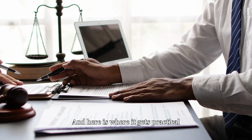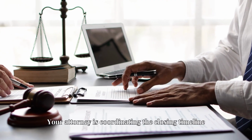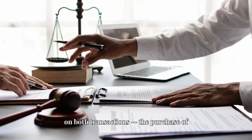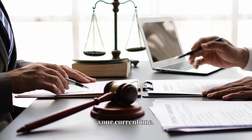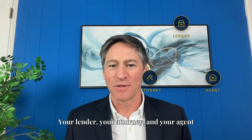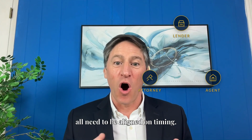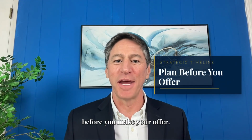And here is where it gets practical for Greenwich specifically. Your attorney is coordinating the closing timeline on both transactions, the purchase of your new home and the sale of your current one. The bridge loan adds a third layer of coordination. Your lender, your attorney, and your agent all need to be aligned on timing. This is not a situation where you want to figure it out as you go. The timeline has to be mapped out before you make your offer.